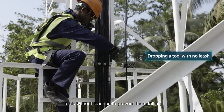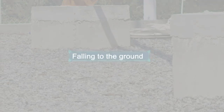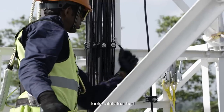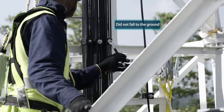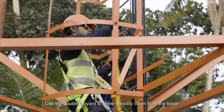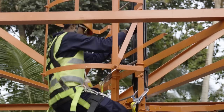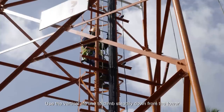Tools without leashes to prevent them falling. Tools safely leashed. Use the double lanyard to climb steadily down from the tower. Use the vertical lifeline to climb steadily down from the tower.